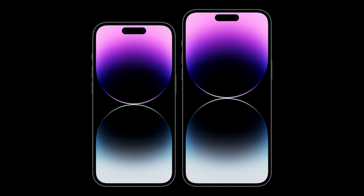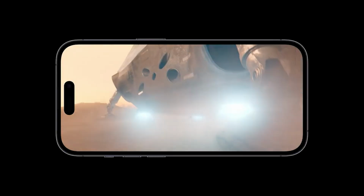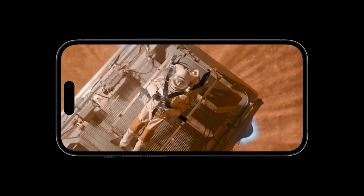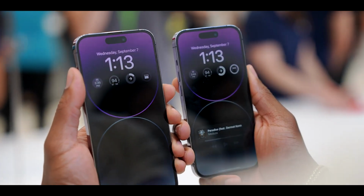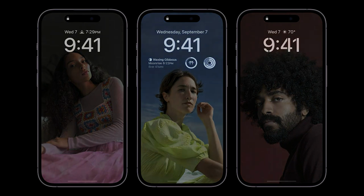The display itself, 6.1 inch on the Pro and 6.7 inch on the Pro Max, is now brighter, up to 2000 nits peak for HDR content, and has a new controller that supports refresh rates as low as 1 Hz. This means always-on display is finally available on an Apple product, exclusive to these Pro phones. The time, widgets and live activities will be visible at a glance on this always-on display.